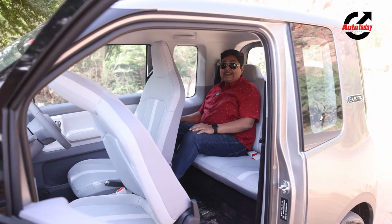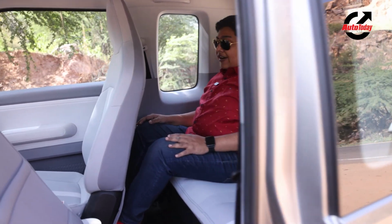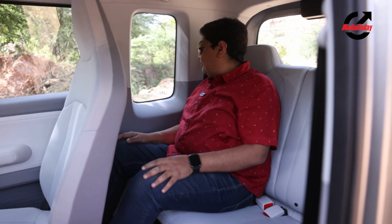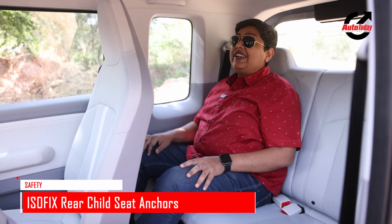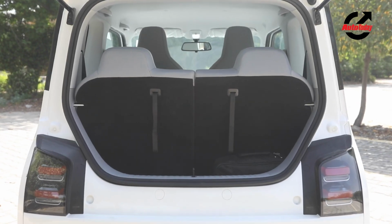The driver's seat is adjusted to my position, and I sit quite far back into the driver's position, and you don't get a rolling down window, but you do get a window to look out of. And much like the front seat, the rear offers a lot of headroom as well.